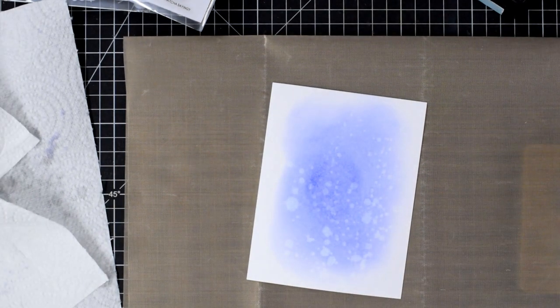So I tend to keep a little book nearby to tap off the excess. Oh, Melanie says it's her favorite distress color. Yeah, I do not use it enough at all. I'm gonna darken up the middle here.